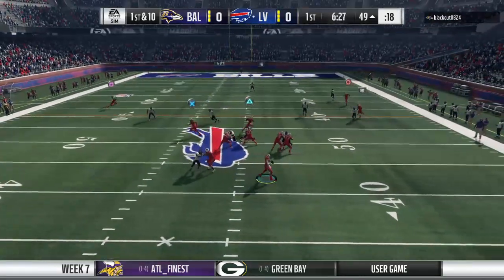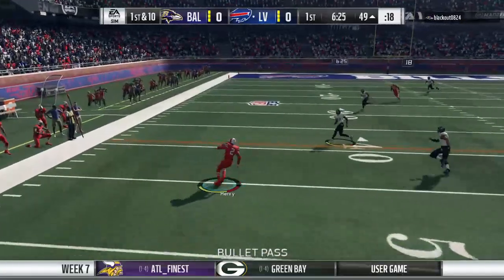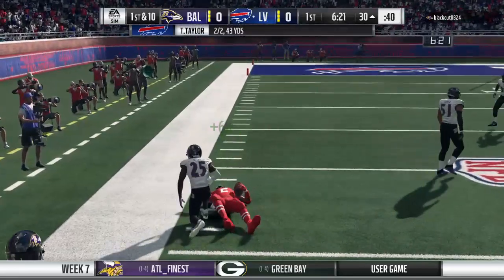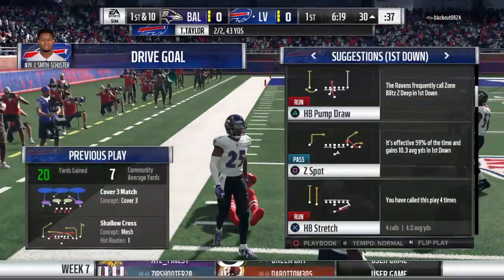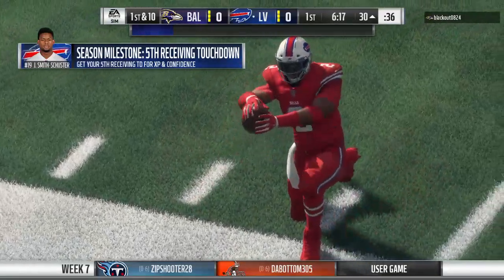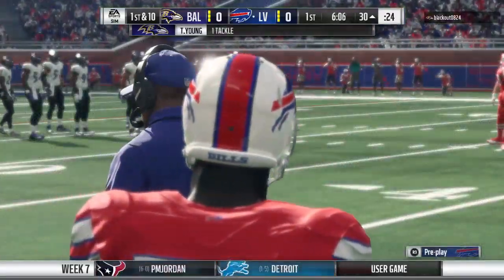On 1st and 10, it's Taylor. Goes underneath for Henry. And they'll get him to the ground, but he got all the way down to the 30-yard line. Chewing up big yardage. Another nice gain there. This one goes for 20. Nice little nifty play for him there.